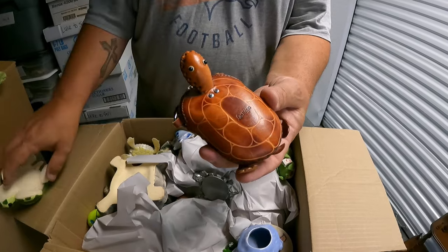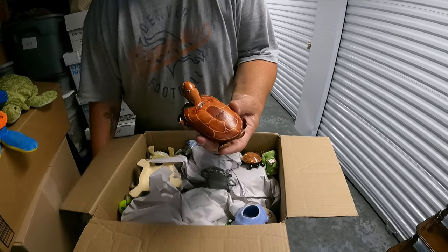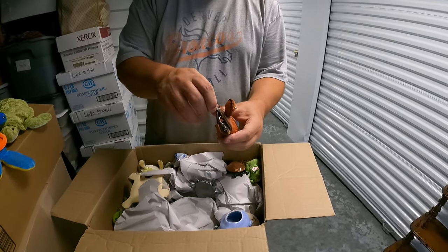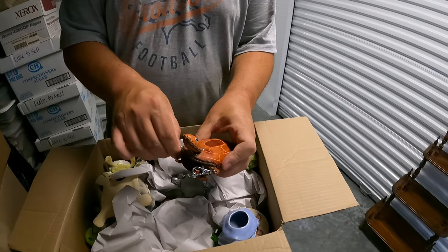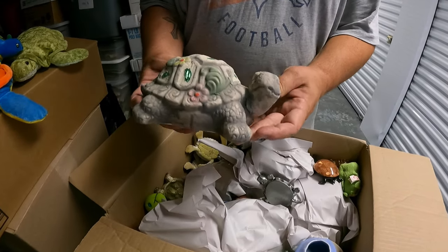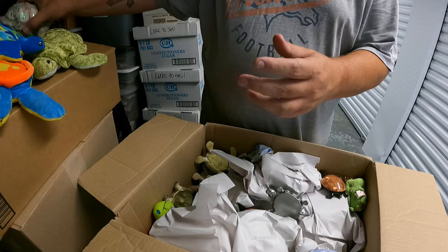Las Vegas turtle. Well, they're just stuffies. He's leather. They're just plushies. These are all plushies, and they're all turtles. He's a little wallet turtle. Fun. From Las Vegas, it says. It is warm in here. There's a turtle.